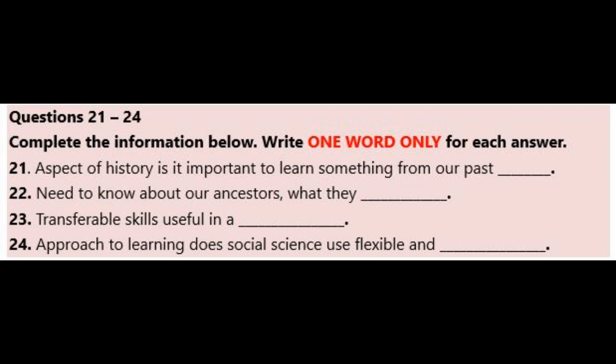I see. And I've written transferable skills in my notes next, but I have no idea what that means. If you study social science, you learn skills that you can use in a job. Oh, right. Is that all? Okay, but why is that? The point he made was that in studying social science, you use a flexible and adaptable approach to learning.